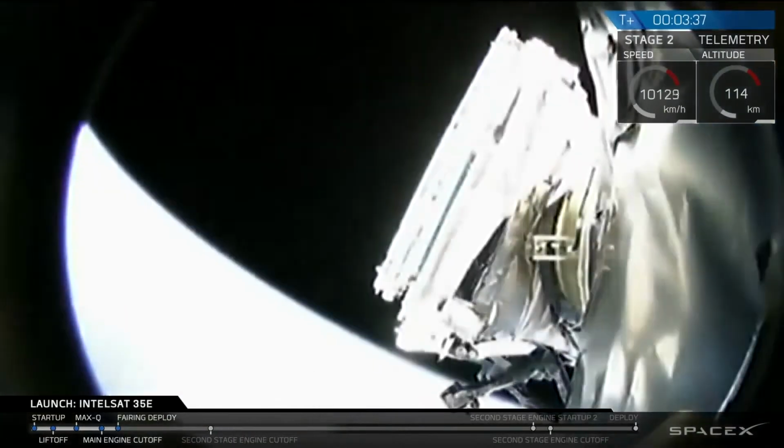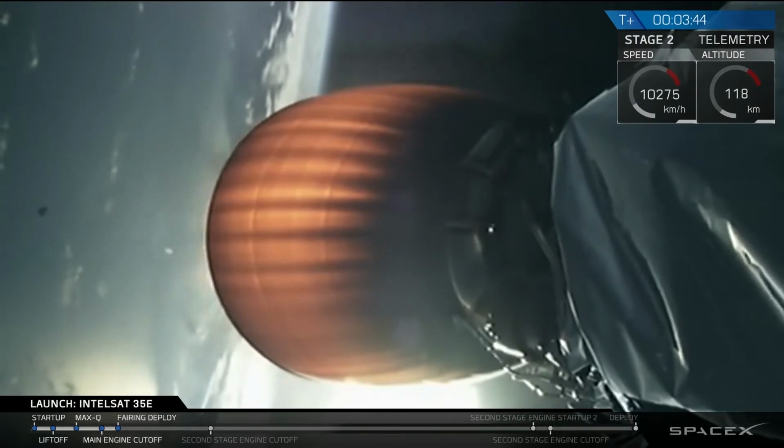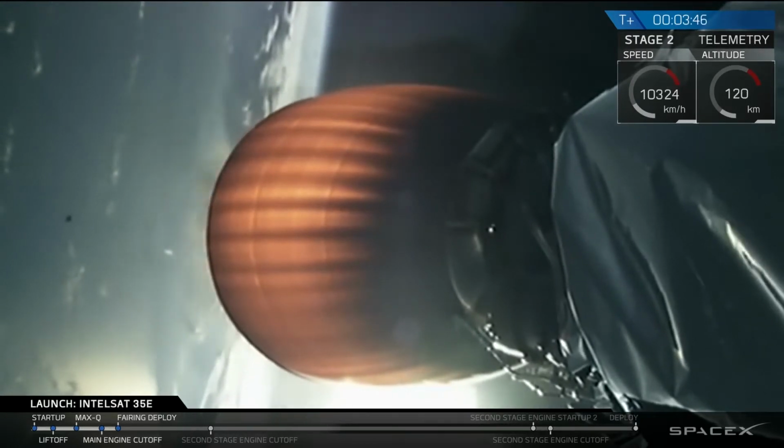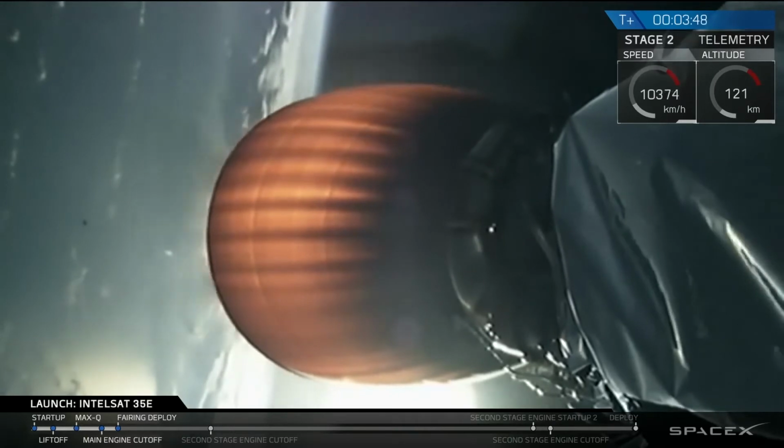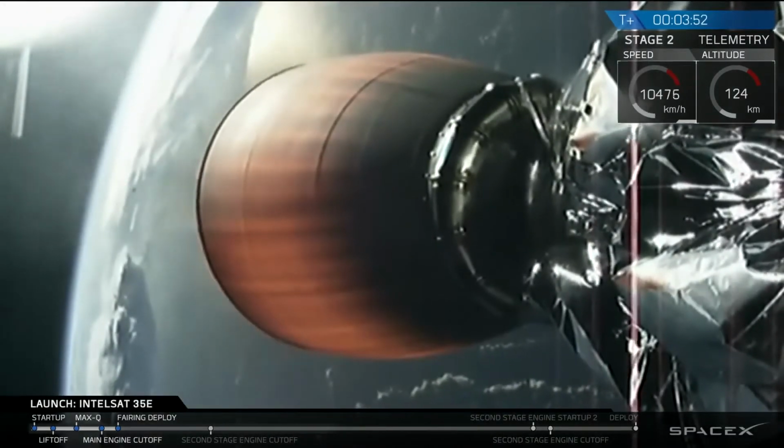Fairing separation confirmed. Second stage is following nominal trajectory.